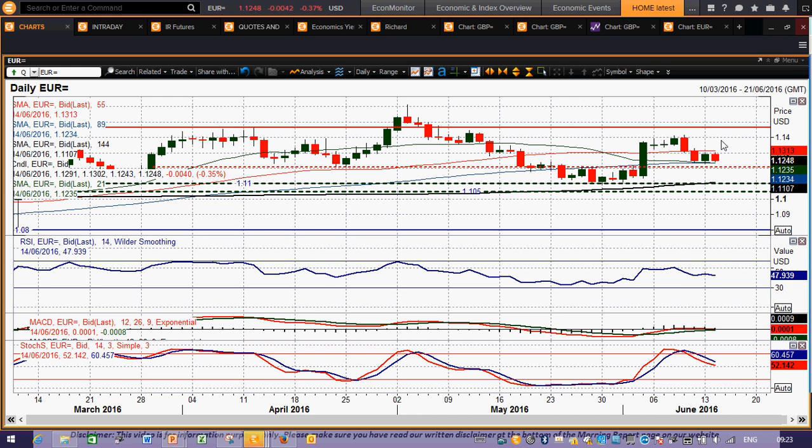Now the euro's reacted lower as the dollar has started to strengthen today. Again, you've got pretty much across the board dollar strength apart from against the yen, and we're now seeing the euro, as I said, just dropping back. Initially it was fairly mixed going into the European session. It's now got a little bit of direction to the downside again.